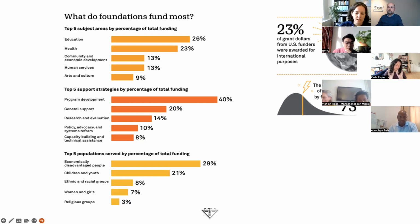Next, an idea of what support strategies they use to make those funds available to their grantees. Most of it is program development. Next up is general support for organizations. Then research and evaluation is a topic that they also regularly fund, as well as policy advocacy and systems reform. Capacity building and technical assistance is, on this chart, the least funded. But if you look at the overall number, it's still a considerable amount, of course.